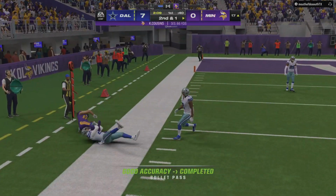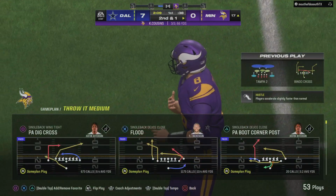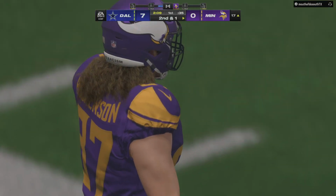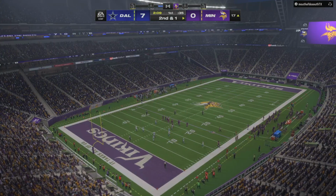Cousins throw taken in by Hockenson here. And he'll go out of bounds in the red zone just inside the 20. So the completion results there in 9 yards. And it'll bring up a 2nd and short.